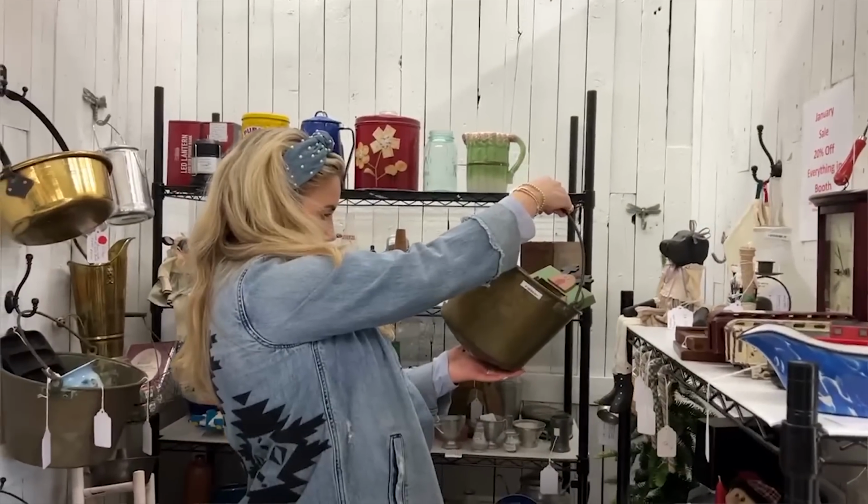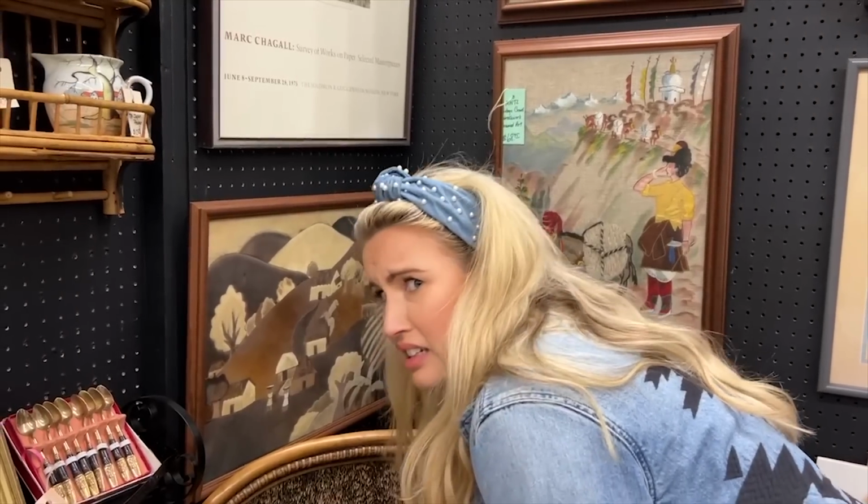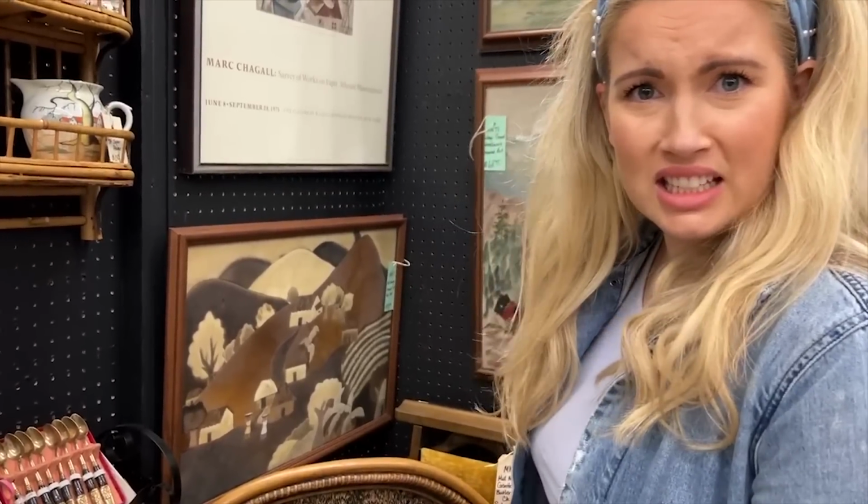Things like this that you wonder, did they use this as a poop pot back in the day? Because if so, I think I'll pass. Rattleskin.